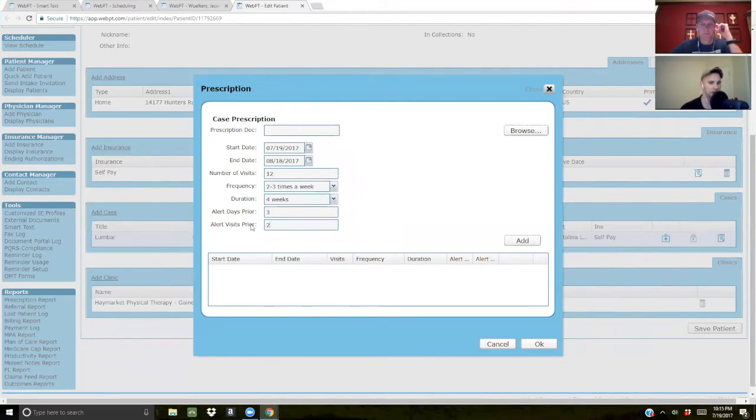That just gives you an alert. If you guys aren't putting this in, this is the ability to track your scripts. If anything's expiring, you definitely want to be putting in alert days. That means 3 days prior to expiring, it'll let you know. You might want to do 5 days prior, so your front office could start working on some information. Visits prior too, so this will usually flag it the week before the week where it's going to be ending.